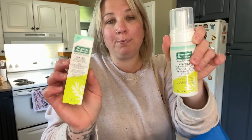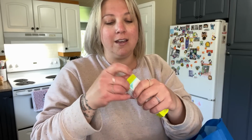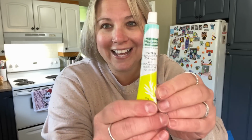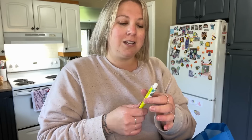Okay, this is also Thursday Plantation. I like that brand. If you don't, sorry. It's from Australia, maybe that's why I like it. I love it. So this is tea tree medicated gel for acne. They kind of go together. They were beside each other on the shelf, which would be why I picked up both. Oh, cute. Look at that little tiny thing. Honestly, I think as I get older, the more I realize the closer to nature we can get, the better. And yes, I just said that.